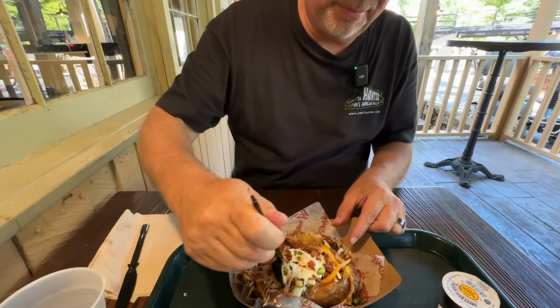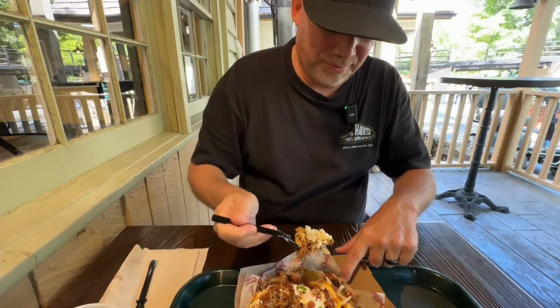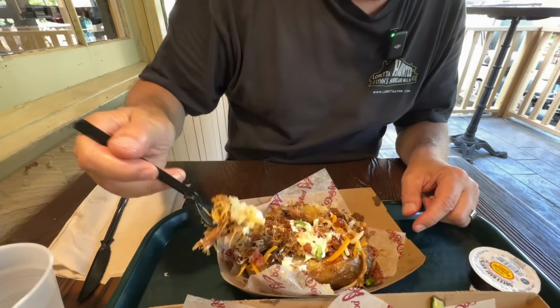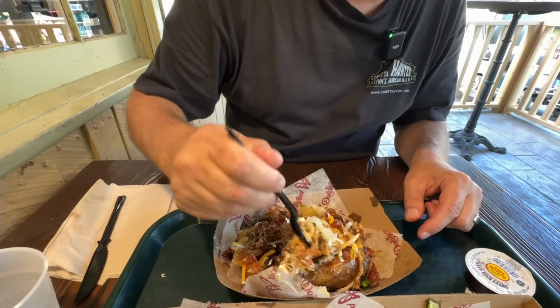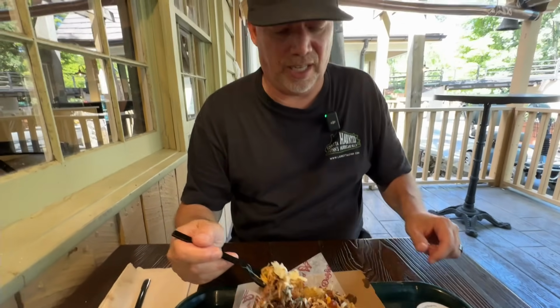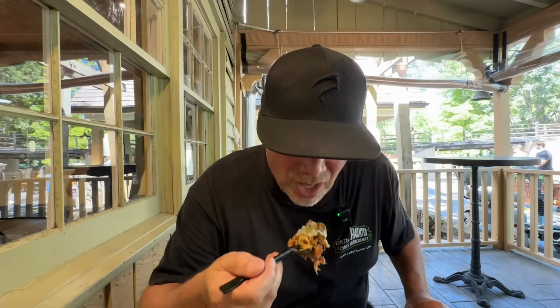Some sour cream, onion, and let's come down here and get some barbecue sauce. I like to have a little more of that barbecue sauce on there. I think it's kind of soaked down in there when we have Sweet Baby Ray's, but I wanted to try this instead since they make it here. There we go. Now I got it all.